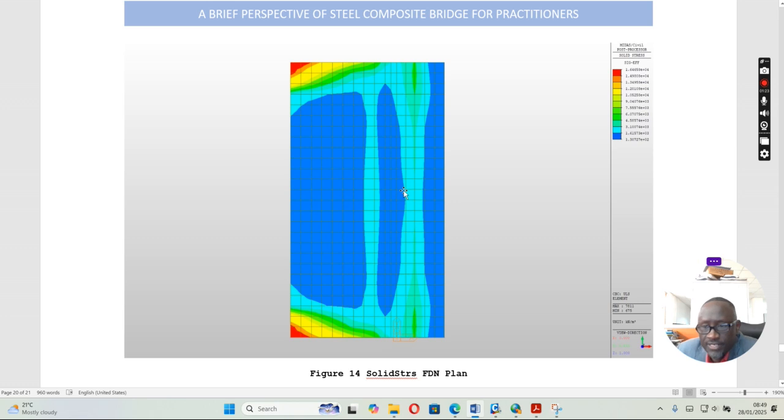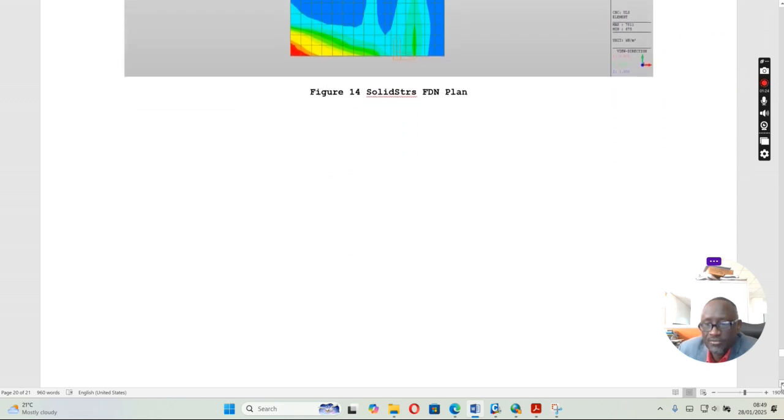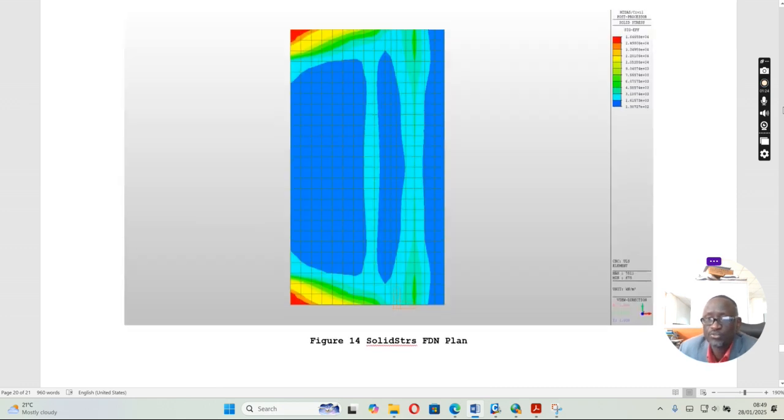This is the plan of the abutment foundation. So where the wing wall ends, you can see again down there how it is affected. So these are some of the foundation plan solid stress distributions. The use of solids tends to give you very good and elaborate stress distribution that we need to follow.